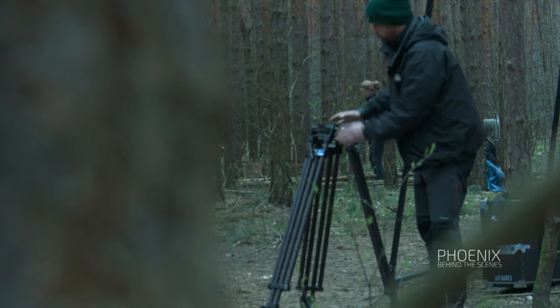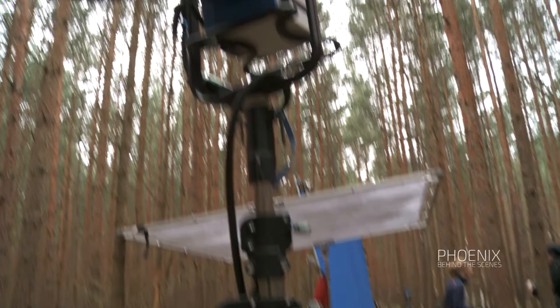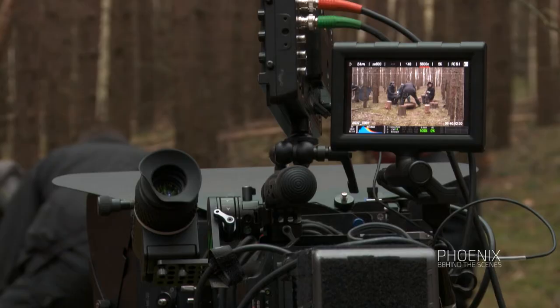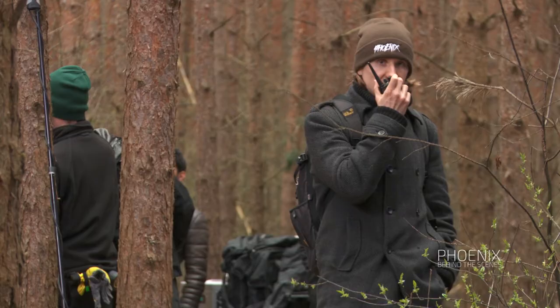We shot the forest scenes a little outside of Berlin. Even though we have some big forests right in the city center, it is hard to get permits. So we had to move to a private forest in Hohen Neuendorf.